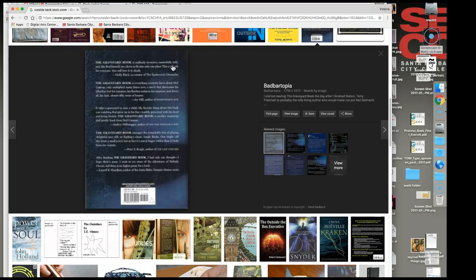They don't have a logo. We don't see the title of the book. We don't have anything that draws us in. It's just reading a bunch of people's quotes. I don't find that particularly interesting. There's nothing that's going to captivate me here. One of the things they did do is they put the title here, The Graveyard Book, and it's handled in all uppercase letters with all of the quotes here.